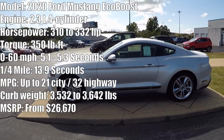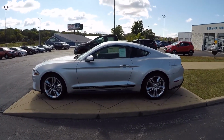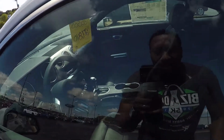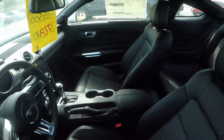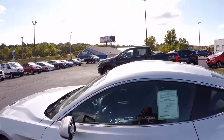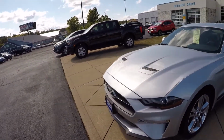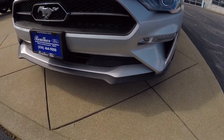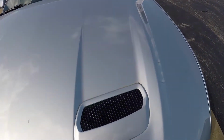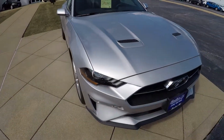Also very nice. You see you got the Mustang emblem, not emblem, but the decal on the side. And this also can come with the 10-speed automatic. It's got the leather interior. It's got the nice Sync screen, Microsoft Sync. Still has a decent splitter on the front, and it still has the same style heat extractors on the front of the hood.